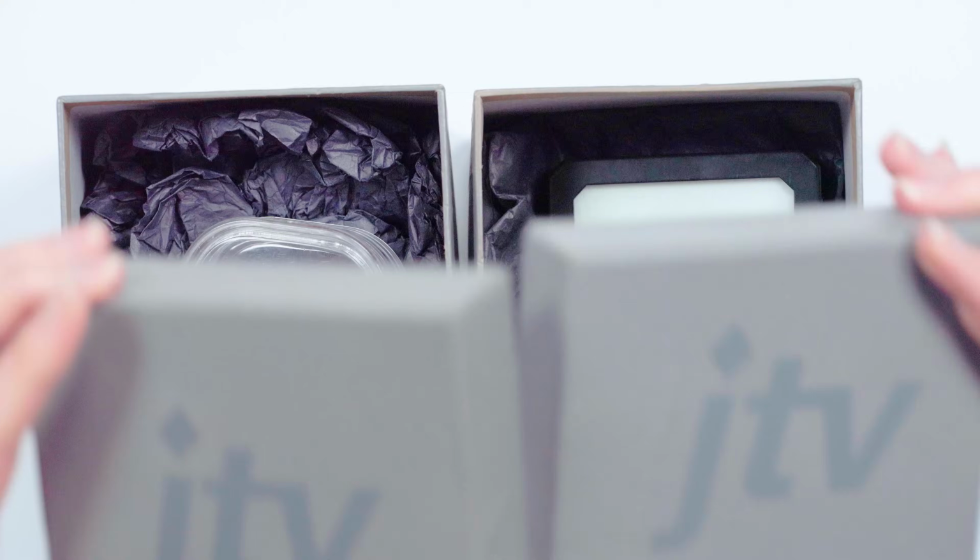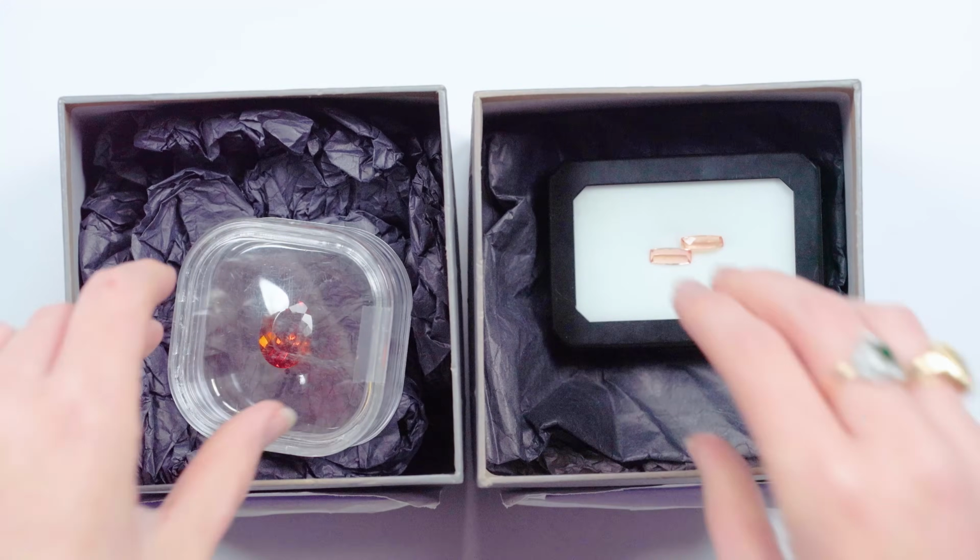All right, Rebecca, I'm gonna toss it to you to round out the year. Oh my gosh, 2 boxes for November. Ooh, I love these stones.